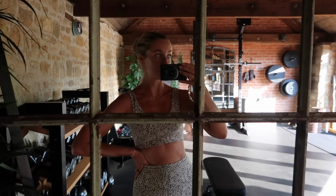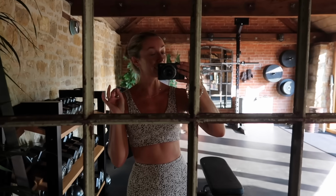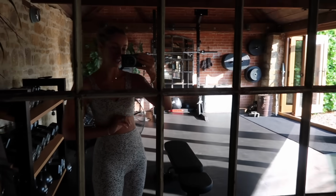I've got a few lovely new things. I can't believe I'm about to say this, but slightly autumnal wardrobe things that I want to share with you. It's a good time of year to just be aware of what's going to be on trend this autumn, so I thought I would go through a little bit of that with you later today.